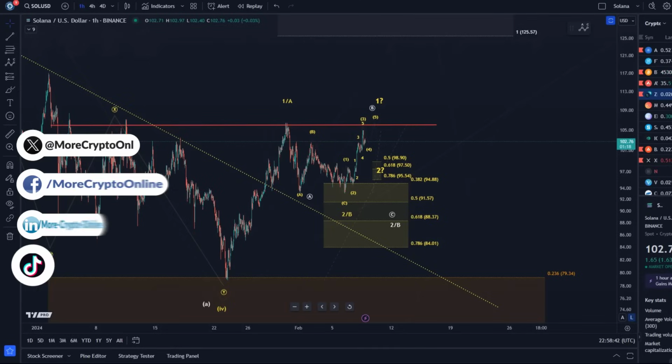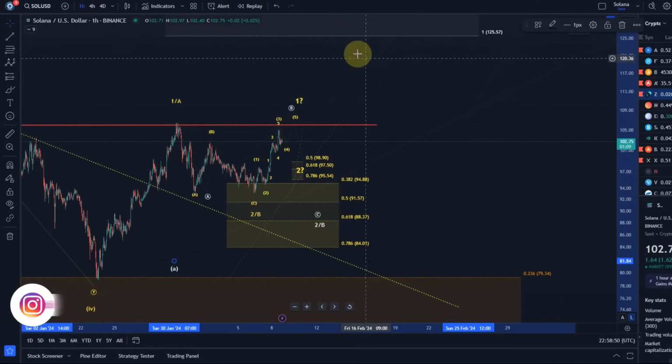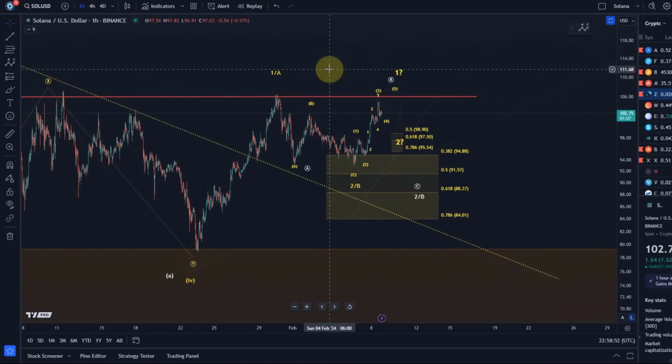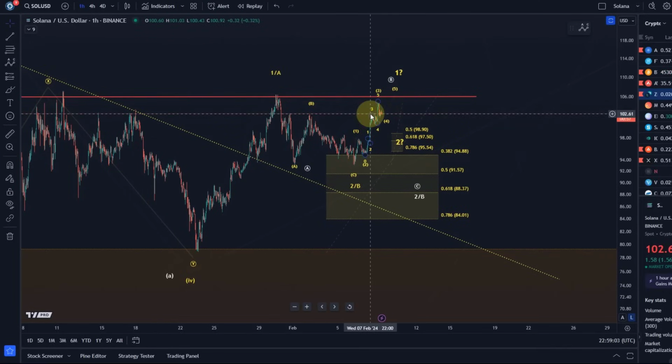I want to talk about two scenarios here that I'm observing in the very short term, and we are going to zoom in a little bit for that. I'm just focusing here on the structure, which started on the 23rd of January. The structure between the 23rd and basically today. Why is that important? Well, because we're at a major turning point here, at a potential turning point, I should say.